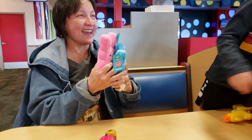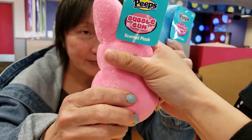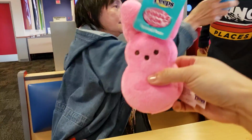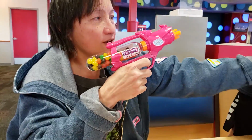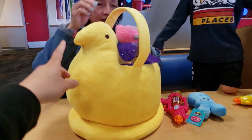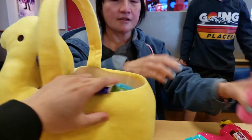Hi, peeps. So, we got the Easter Bunny peeps. Oh, what is this? A bubblegum scented plush? Smells very good. Oh, yeah, it's a bubblegum scented plush. Ooh, that smells good. And then we got this water gun. All right, boys and girls, so this is Chuck E. Cheese's Easter Bunny. No, this goes with you. That's with you and Eli.